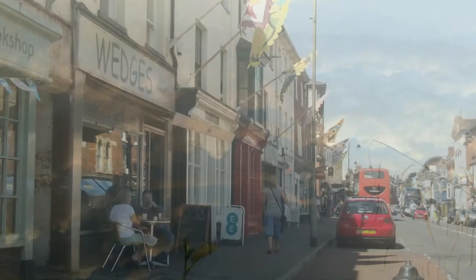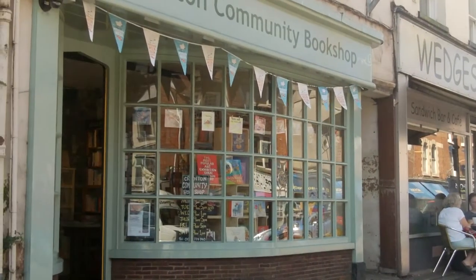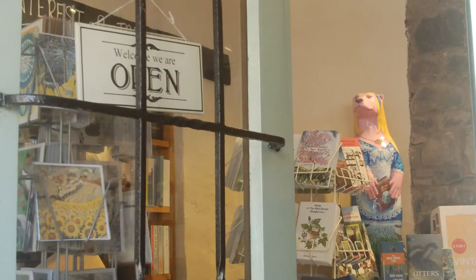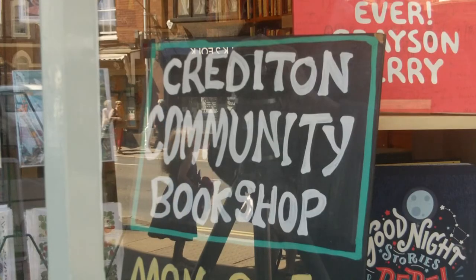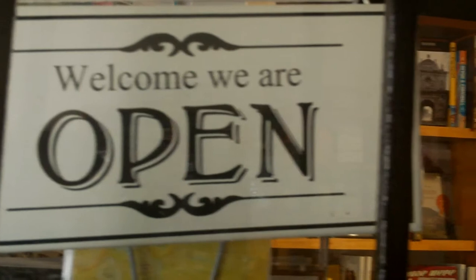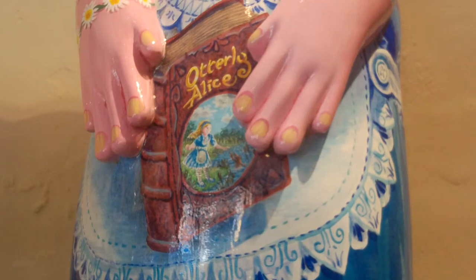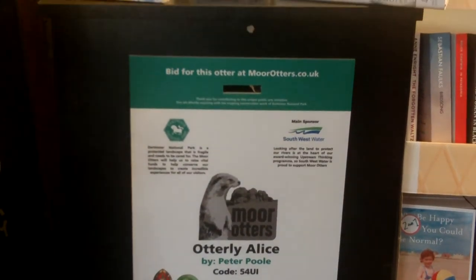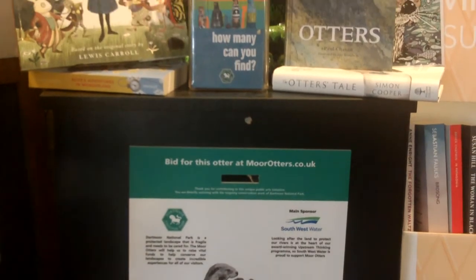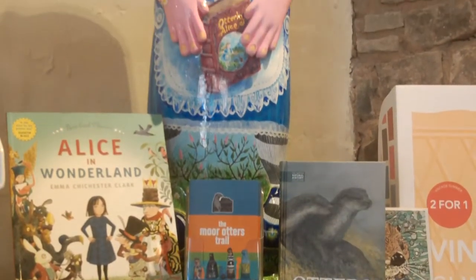Crediton Community Bookshop was established in 2013 when 300 local people got together and bought shares to keep a bookshop in the centre of Crediton. Since then the shop's gone from strength to strength, and last year we were able to win a grant to match a mortgage and move the shop to a larger premises in the centre of town. And Otterly Alice fits within our remit of being able to provide a venue for a great artistic representation and part of the Moor Otter Trail, putting Crediton on the map and encouraging people to come and participate in the trail.